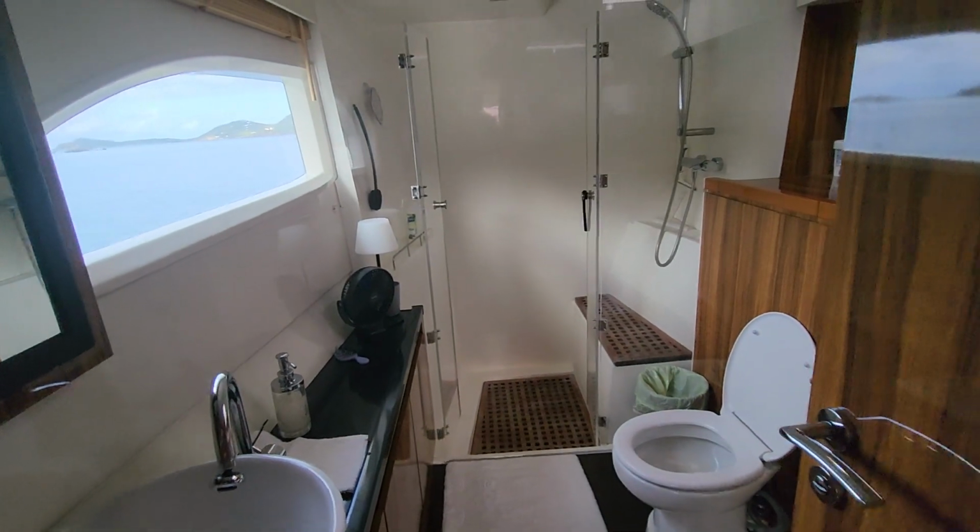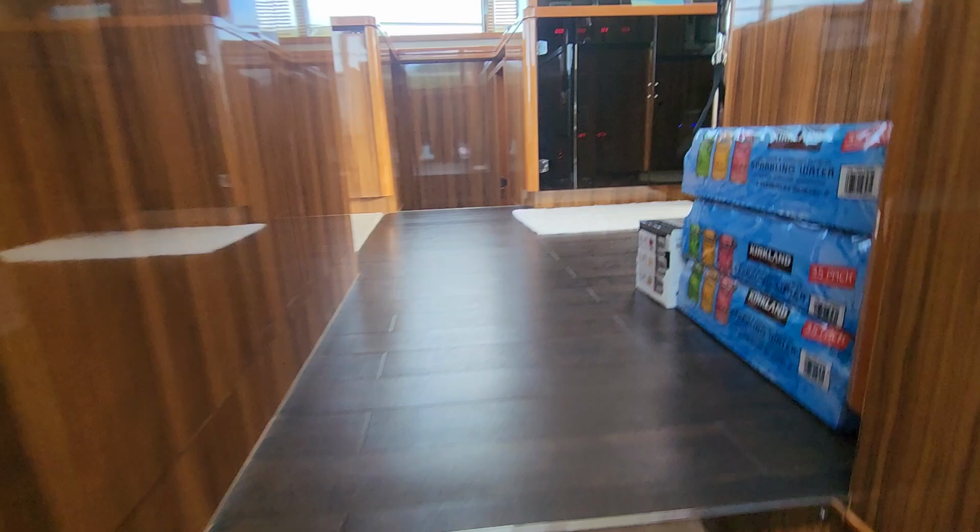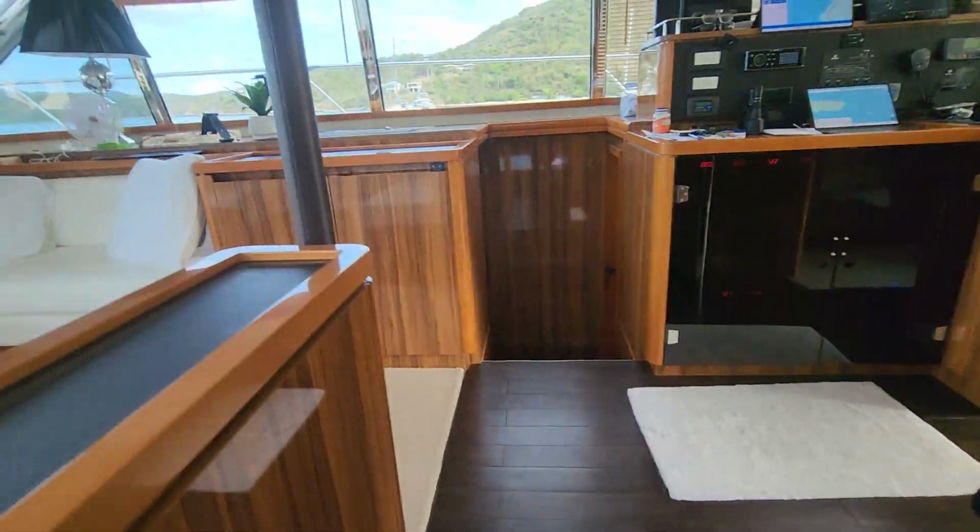My master bathroom. You guys have had the tour before, but just kind of giving you a feel for it. Nice, like I said, chill morning this morning.